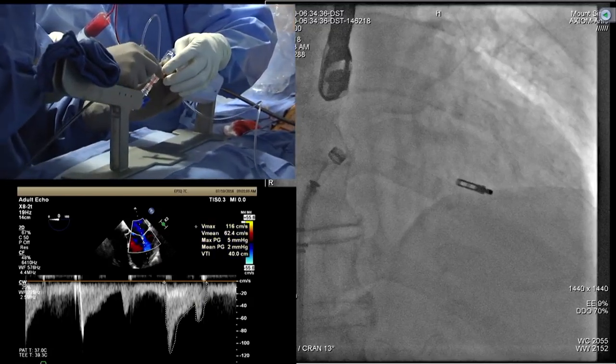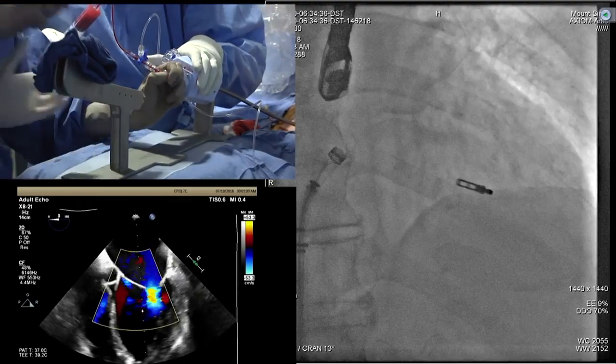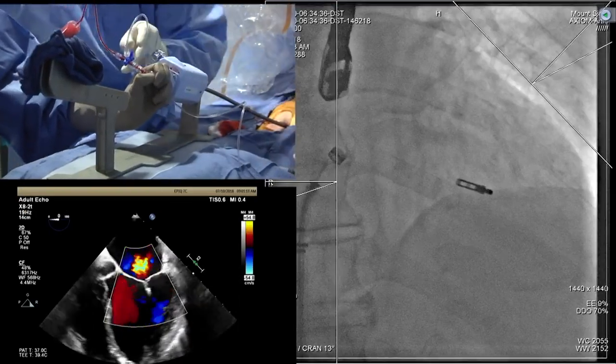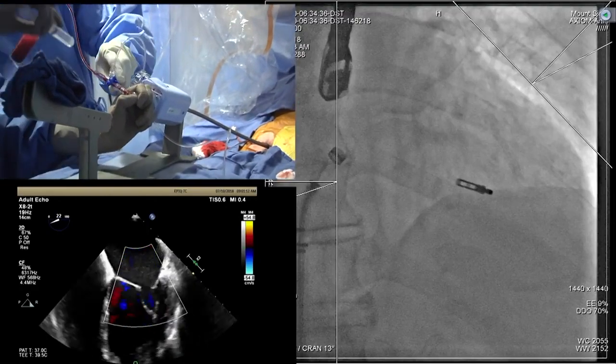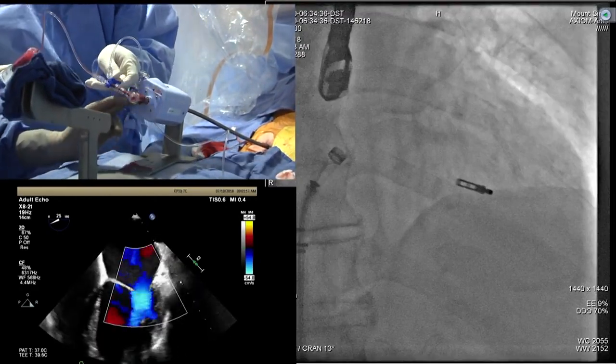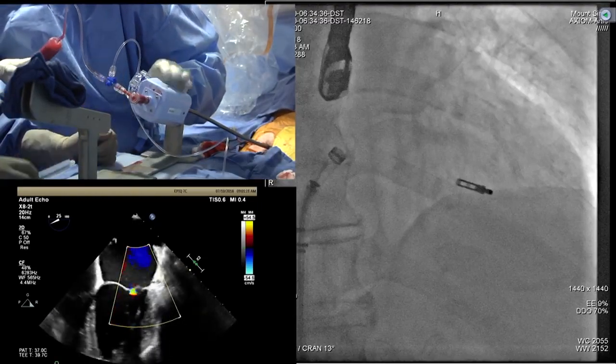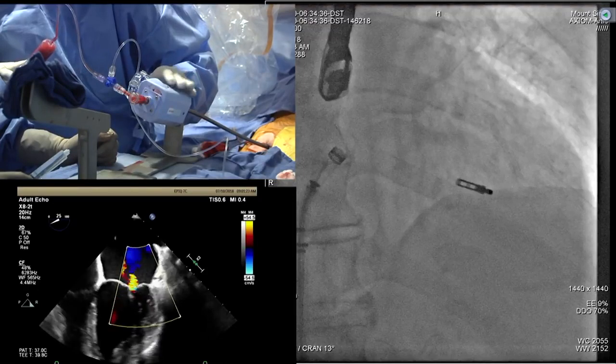Now, good. And now everything comes out. You're holding flush. Good. That's it. Okay. Flush, please. Just flush them. Keep flushing. Quick. Flush.